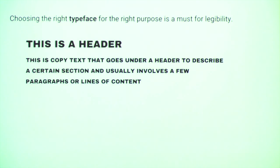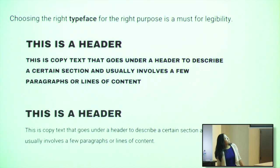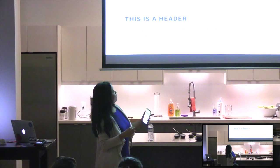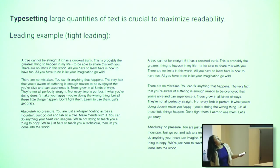Up here you have an example of a header text that has the same kind of style and the same kind of typeface as the body copy. And it gets really hard to read if you're reading more than one sentence at a time. You want to make sure that there's enough contrast between these two elements. So choosing the right typeface for the right purpose for each element is very important for legibility and readability.